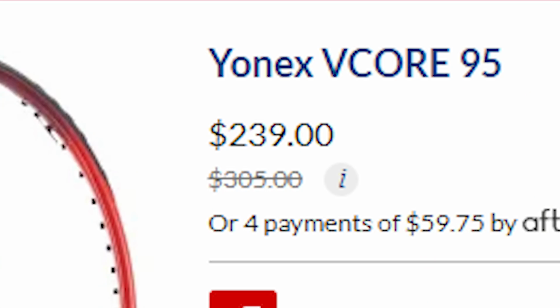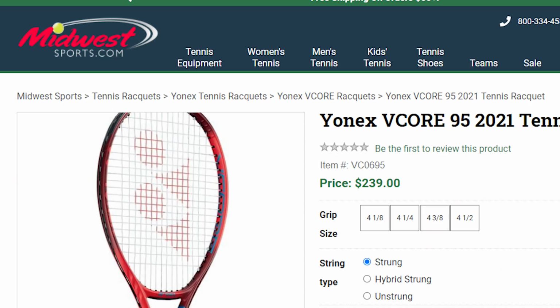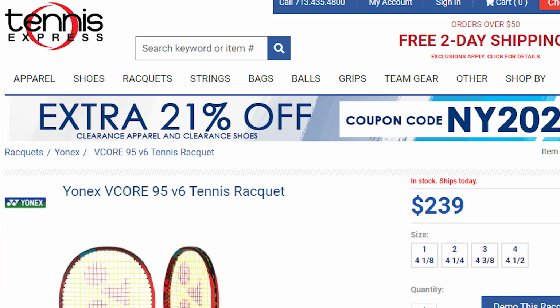$239. And when browsing the other websites like Tennis Express and Midwest Sports, which again are awesome retailers as well, they only list it at $239. I don't see the MSRP price of $305 on the other websites out there. It only happens to be at Tennis Warehouse. I wanted to find out why. So let's check out why the Tennis Warehouse competitors, Tennis Express and Midwest Sports, don't list the MSRP price of $305 for the exact same Yonex VCore 95.